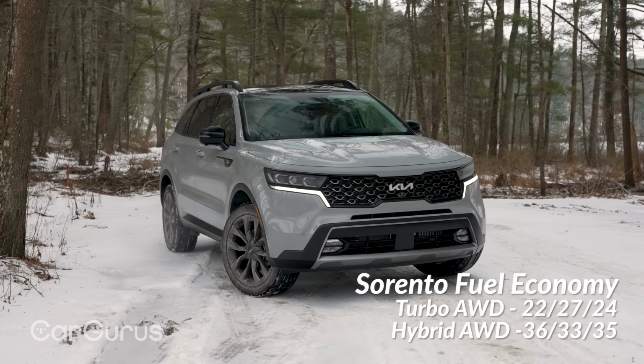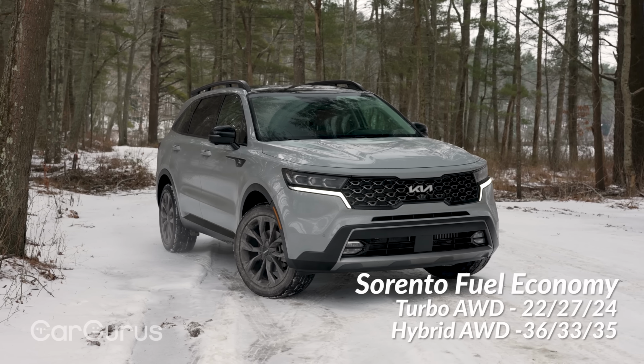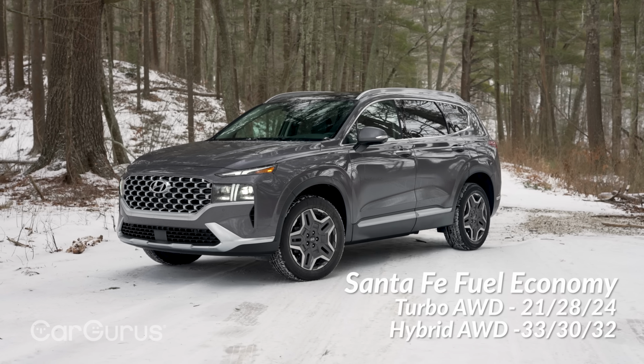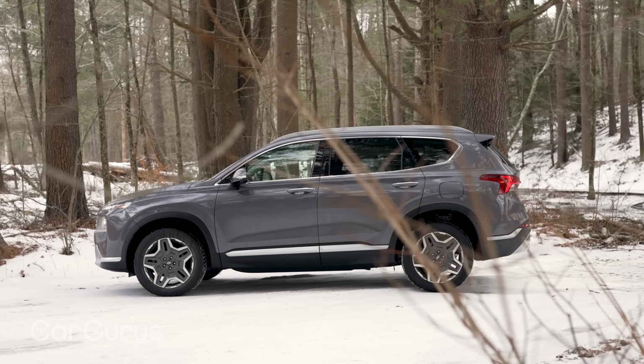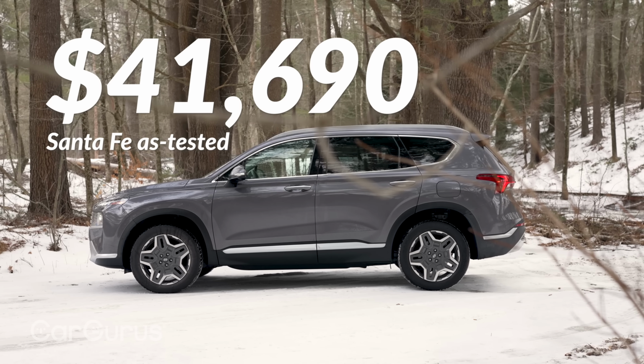Fuel economy is about the same for both cars, regardless of the powertrain. Now, the numbers you can see here, yes, there's some discrepancies depending on what trims you get. There's some slight electric range differences, even among the turbo and non-turbo engines, but more or less, they're the same. Prices. The 2022 Hyundai Santa Fe Limited Hybrid, $41,690. The 2022 Kia Sorento SX Prestige X-Line, $45,120. Their base prices are a lot lower.